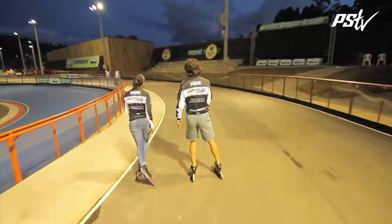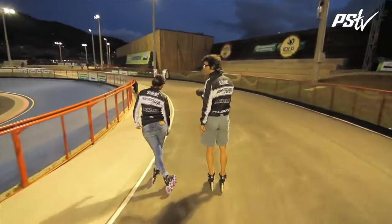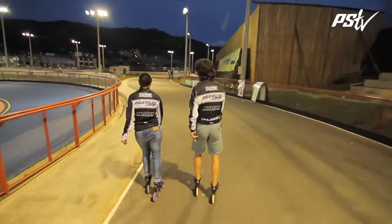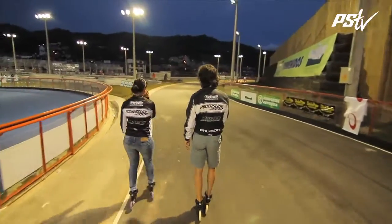And I think it's going to be pretty tough in the race, because in the point race, everybody's going to be struggling to get the points, and it's going to be hard to take the corner right after sprinting.